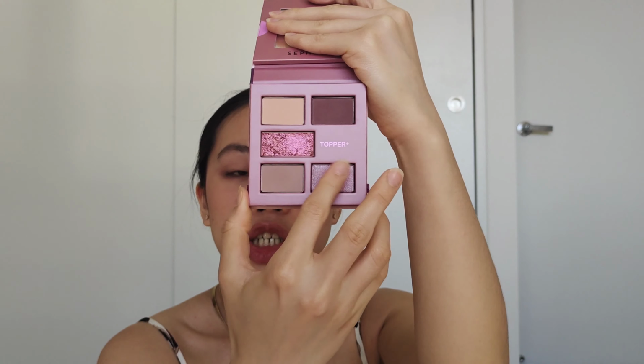I'm gonna apply this shimmer kind of purpley mauve shade to the lid. With this kind of palette, you can already tell that there's one kind of look that you can go for. I mean, you can apply the shimmer alone or you can top it up with a topper, but overall the look that you can create with this palette is very limited.